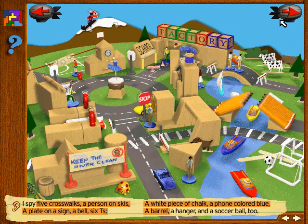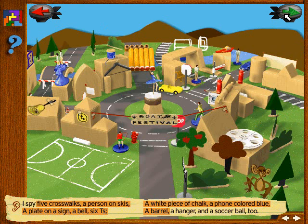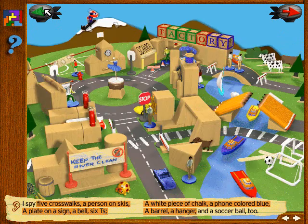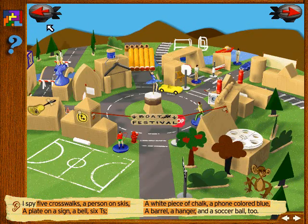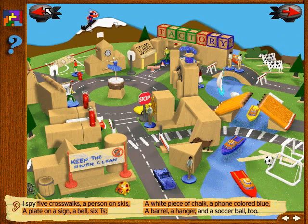A hanger? Where is it? I forgot where it is somehow. Where is that hanger? Oh, there it is! In front of that building. A hanger. And finally, a soccer ball. It has to be around here somewhere. Oh, there it is. A soccer ball.